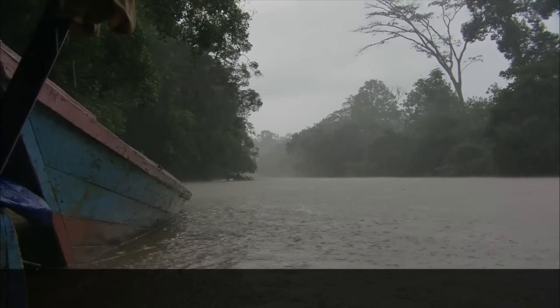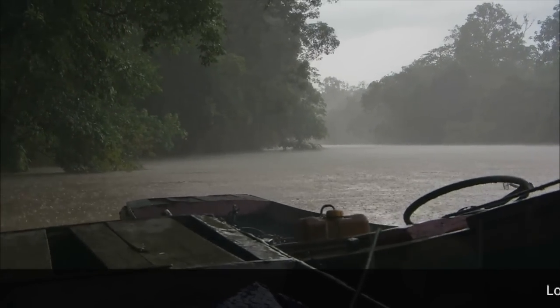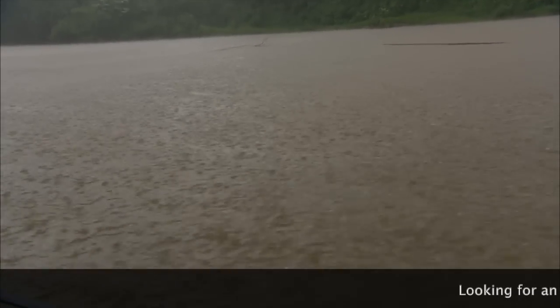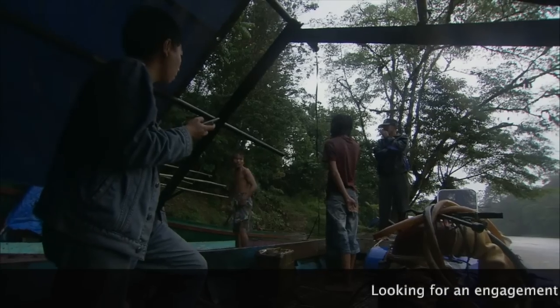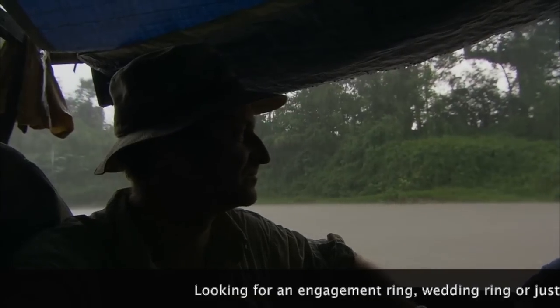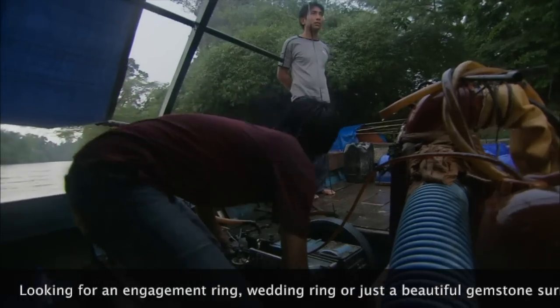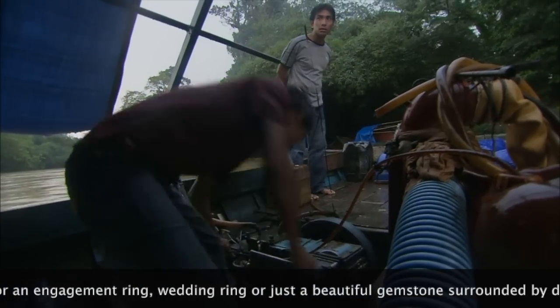The rainforests of Borneo are aptly named. In 1997, serious disturbances broke out between the Dayaks and Muslim settlers from the island of Madura in East Java and caused many deaths.